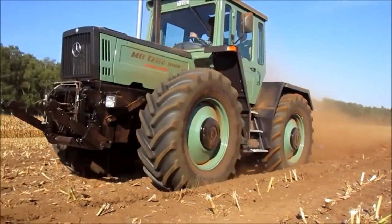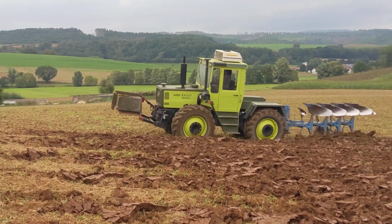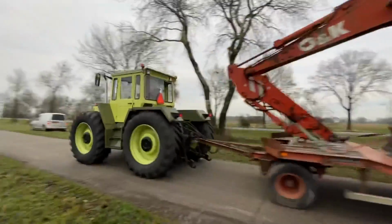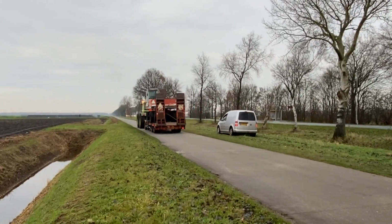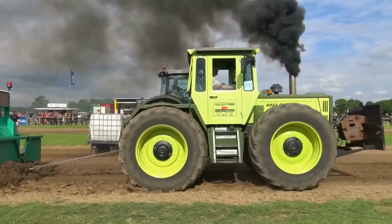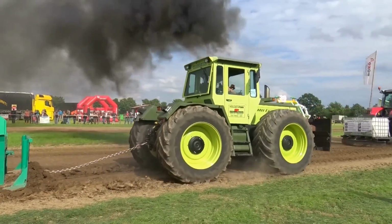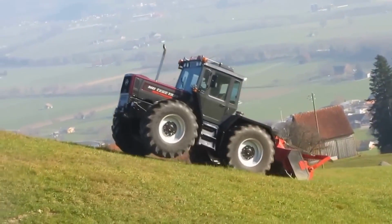The MB trac was a versatile tractor that could be used for various tasks, including plowing, harvesting, and transporting. One of the unique features of the MB trac was its cab-over-engine design, which gave it a distinctive look and allowed for better visibility. It was also equipped with a 4-wheel drive system, which made it suitable for different terrains and conditions.